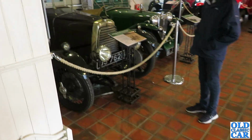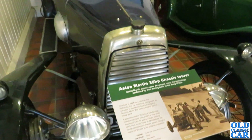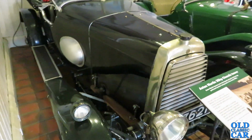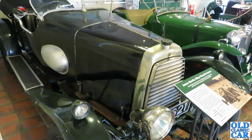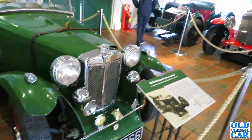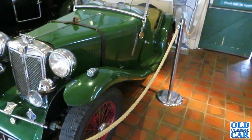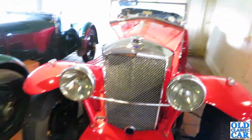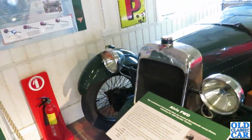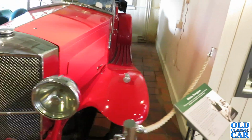Work in progress, but another early Aston Martin. So this is 1924, so this is a couple of years later than the black TT2 that features elsewhere on the channel. MG PA. This one was delivered in 1935. Over here we've got, let's have a look over here first, the front wheel drive Alvis. And BPL 48, which is a Railton Terraplane.